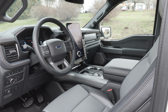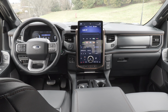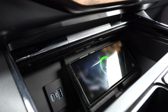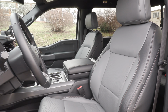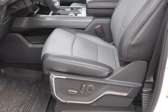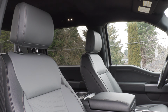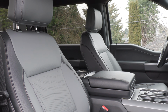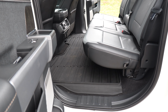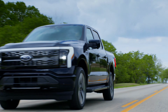The Lariat model comes with all of those extra features. That's the model that you get, this 15.5-inch touchscreen. Everything is done in the screen. It also has a wireless charger, heated and ventilated front seat, driver's seat memory, and you get a leather trimmed upholstery. On the top trim, that's where you have kind of a more premium leather quality seat. So you do get a lot. There is an available package on the Lariat model, which includes the moonroof and also heated rear seats, along with Ford Co-Pilot Active 2.0 with Blue Cruise.